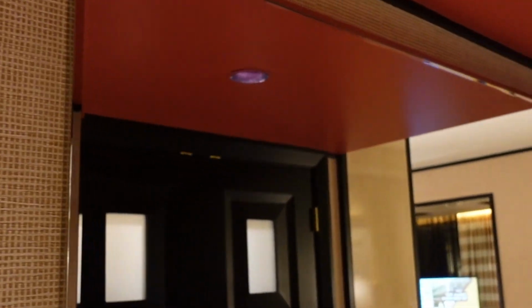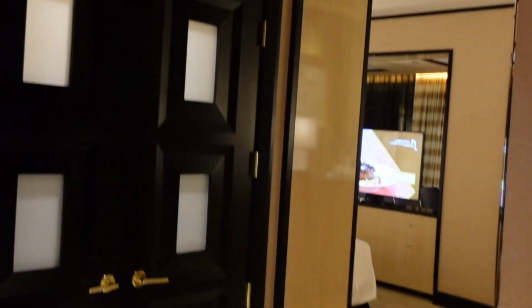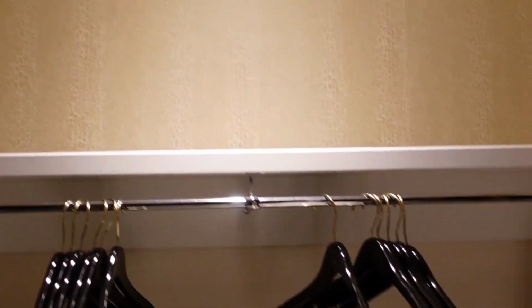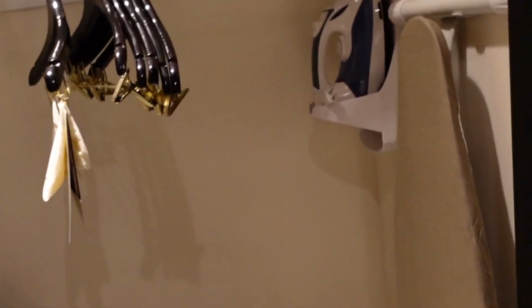So back out to the hallway. You have this gigantic mirror. It's huge. Check out your outfit before you head out. And on the opposite side you have this closet. So you have your ironing board, luggage rack, extra drawers, safe, and some hangers, some more storage space up there. So let's go ahead and close this up.